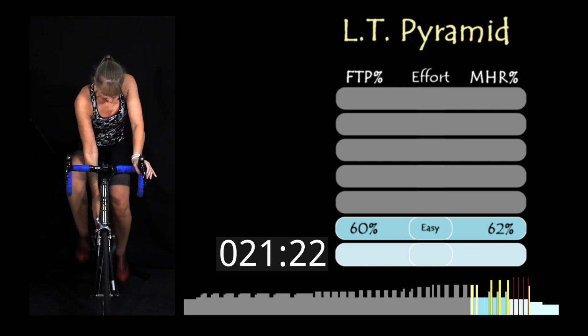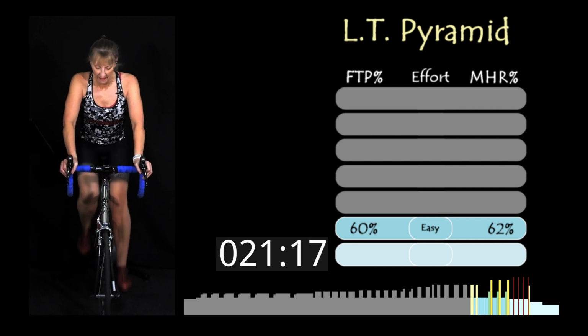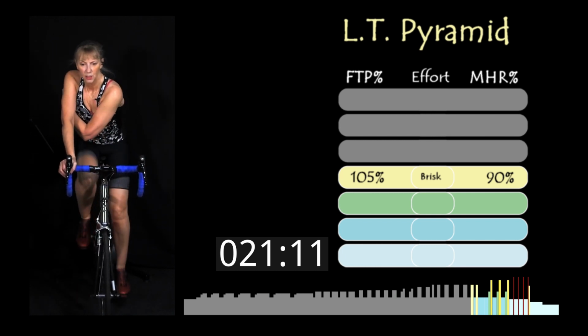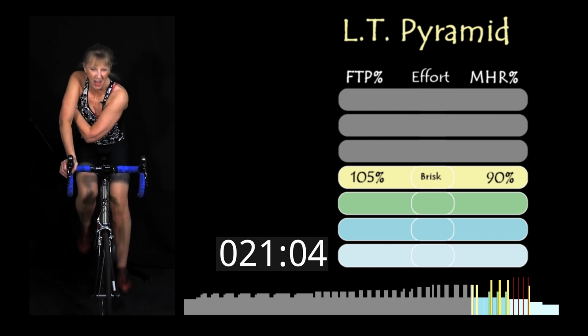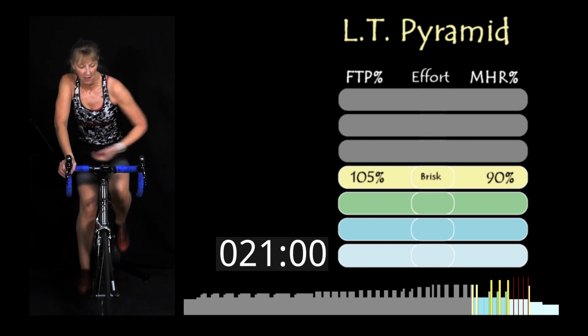Going in 5 seconds-ish. Load it on. 45 second effort. I might drop in a pure aerobic endurance / tempo ride. It's not for the faint-hearted. Well, it's not tough physically, it's tough mentally.